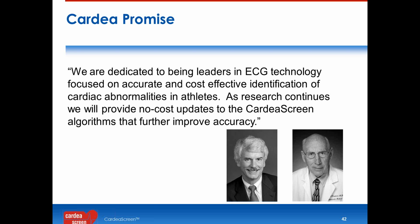CardeaScreen is perfect for recording the ECGs for younger kids. The tracings are great. The abnormalities that are found are true differences in the waveform. But the interpretation needs to be done by a pediatric cardiologist for a young child, because there needs to be a judgment call on where they are in the progression through puberty. So yes, you can use the system, but I'd just caution that a prepubescent child needs the care of a pediatric cardiologist to fully and accurately read the ECG.